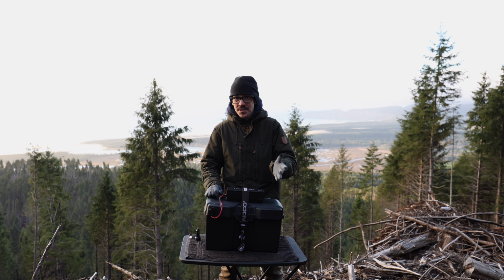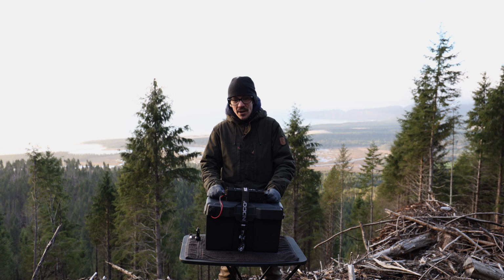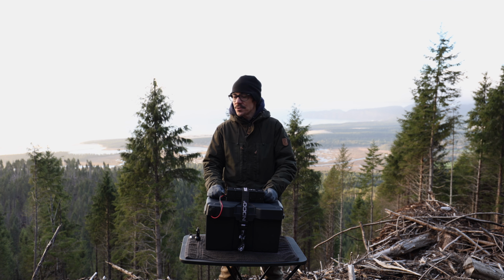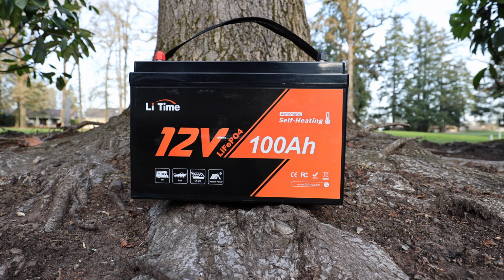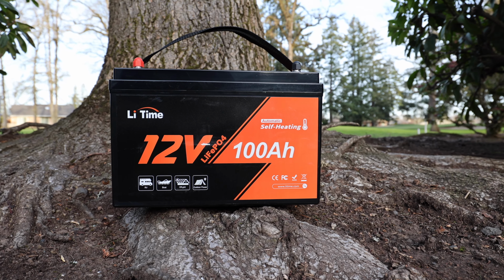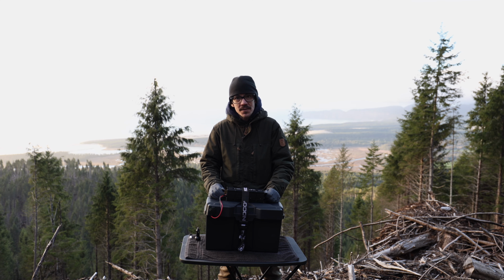And the other thing with power stations, most of them, the smaller ones, aren't expandable. And if they are, the expansion batteries that you buy from these companies are really expensive for what you get. Way too expensive in my opinion, especially when you can buy a really affordable lithium battery like this LiTime battery that I have here. And that is pretty much the pros and cons. DIY is easy to fix, easy to expand. You can buy exactly what you need and nothing more.